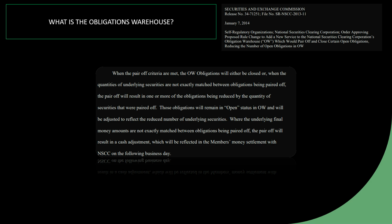When the pair-off criteria are met, the OW obligations will either be closed out, or when the quantities of underlying securities are not exactly matched between obligations being paired off, the pair-off will result in one or more of the obligations being reduced by the quantity of securities that were paired off. Those obligations will remain in open status in OW and will be adjusted to reflect the reduced number of underlying securities. Where the underlying final money amounts are not exactly matched between obligations being paired off, the pair-off will result in a cash adjustment, which will be reflected in the member's money settlement with NSCC on the following business day.